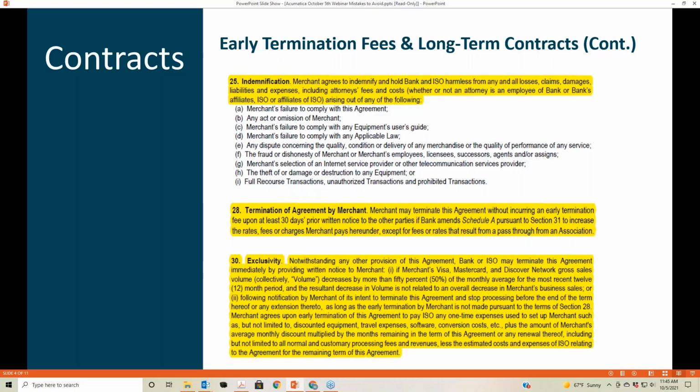Exclusivity, if you see exclusivity in there, it's just another form of liquidated damages. It means that if you decide that you want to leave, and say you do leave without letting them know but you leave the account open, if your account volume drops to a certain amount, they can charge those liquidated damages. Whatever your company was making them times the remaining months on the contract. Just something to really be careful with when you're looking at merchant service providers.